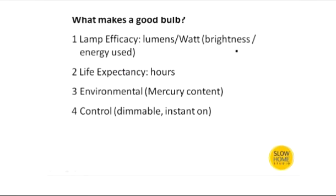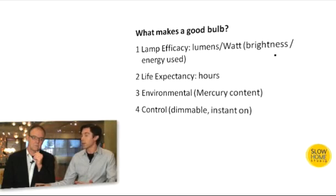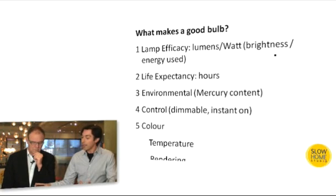Control is another issue with bulbs. Interesting, both LED lights and compact fluorescents are available to be dimmed. However, they don't work in all applications with all types of fixtures, and so you have to know that. And then, of course, there's color, and this is what the lighting is actually going to look like from a design point of view, and it's really important.